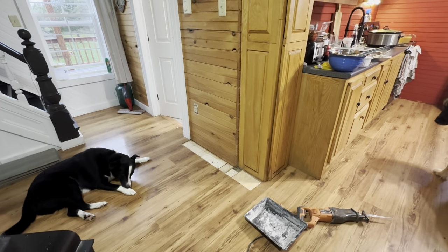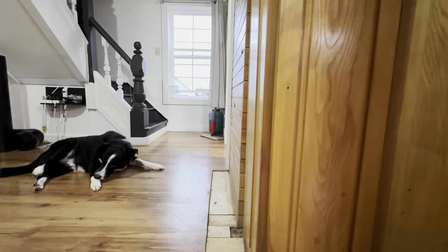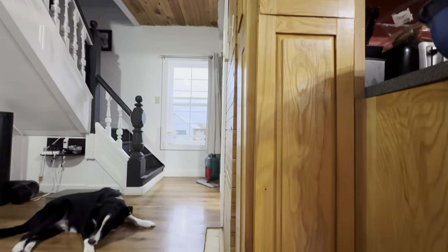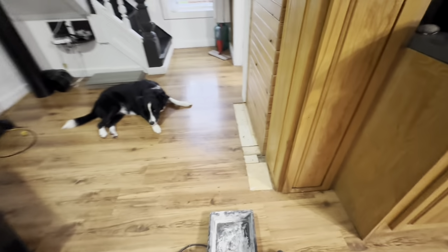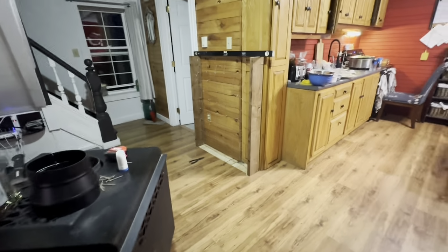Hey, if you don't like it, give us a comment. Tell me what you'd do, because we're putting in a fireplace right here. Our chimney's already there, runs all the way up through the roof. Everything's already set up, and although this is not where we're going to keep our fireplace for the house in the future, for a year or two, it's gonna be here, so we're gonna make something cool. Stay tuned.